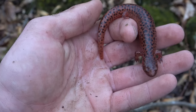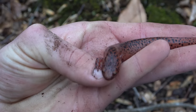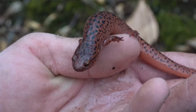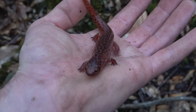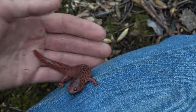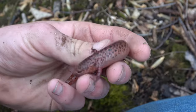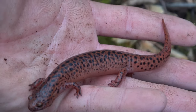Just look at this chubby adult northern red where the black spots start to fill in, but it's got that very vibrant coloration. Oh my gosh. One of my favorites. I'm gonna get some macro shots of this guy for you guys, because this is tricky to do one-handed. Yeah, look at that guy. So sweet.